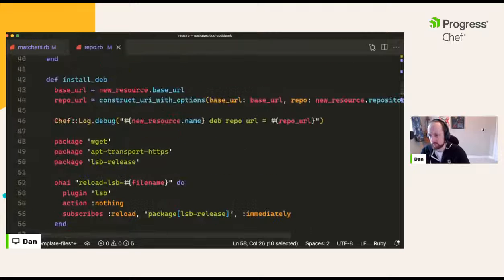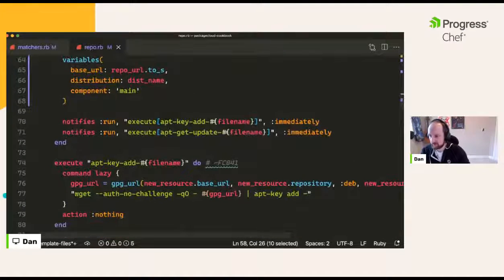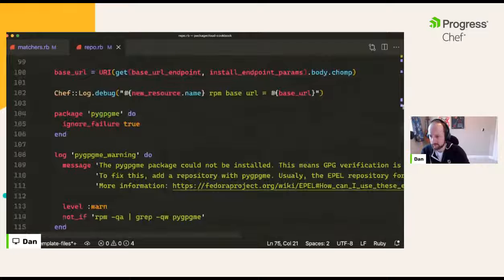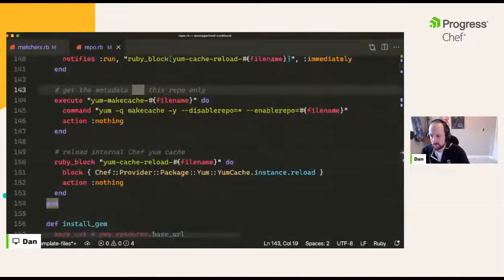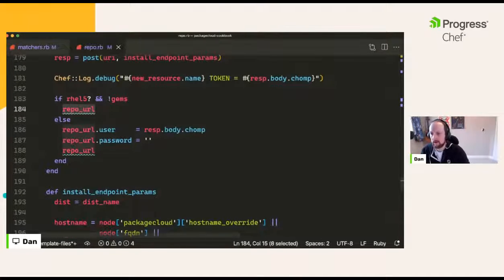Read token repo URLs. I'm guessing this is a lot of scrolling there. Don't know what's going on with that. Food critic, get out of here. We'll see what Rubocop has to say about any of this in a second. But only install gem, blah blah blah. If Rails 5 and no gems, so if no gems, we don't support Rails 5 anymore.